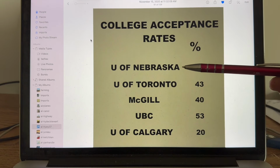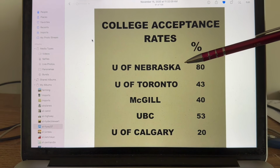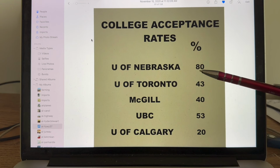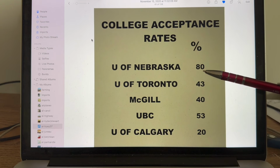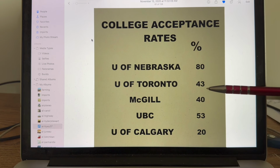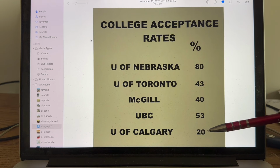The University of Nebraska is the typical American university with a great, unparalleled sports program. Just look at the number of kids who apply. The University of Nebraska accepts 80% of those who apply. Compare that with Canadian universities. University of Toronto and McGill accept only 40%, less than half who apply. UBC is at the halfway mark at 53%, and the University of Calgary accepts only 20% of those who apply. Canadians like to dumb down their young people.